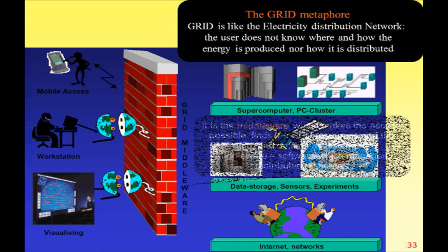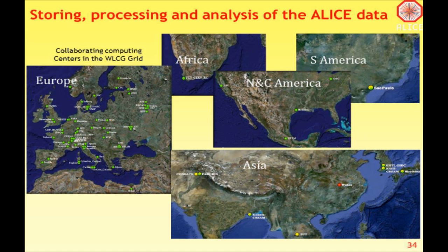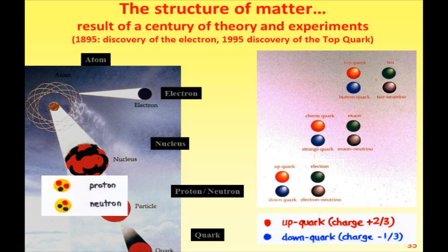And how that works is by very sophisticated software which handles all these circuits, which is called middleware. So all the intelligence of the system is actually in the software which handles all this. And if you use the cloud, for example, the cloud has been derived from this concept. And for example, just for ALICE, these are the centers all over the world where the data are stored and processed. So we come to what we know.